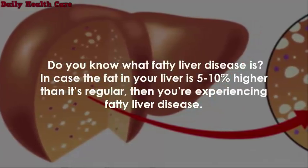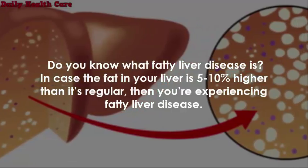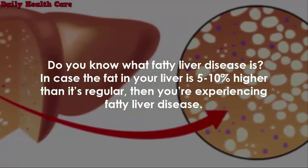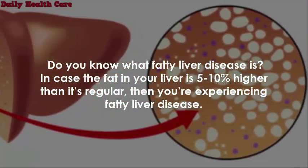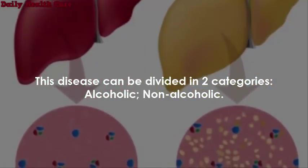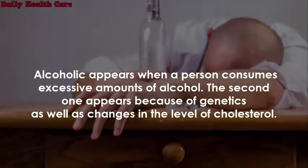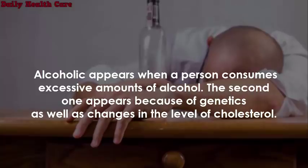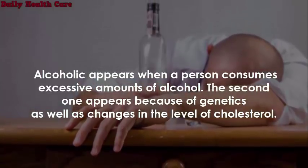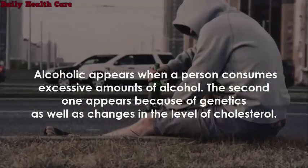Do you know what fatty liver disease is? In case the fat in your liver is 5 to 10% higher than its regular, then you're experiencing fatty liver disease. This disease can be divided into 2 categories: alcoholic and non-alcoholic. Alcoholic appears when a person consumes excessive amounts of alcohol. The second one appears because of genetics as well as changes in the level of cholesterol.